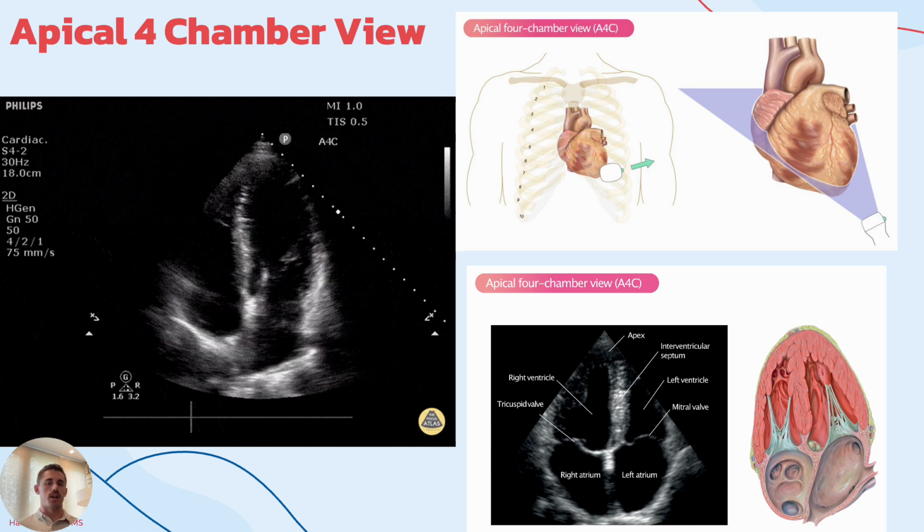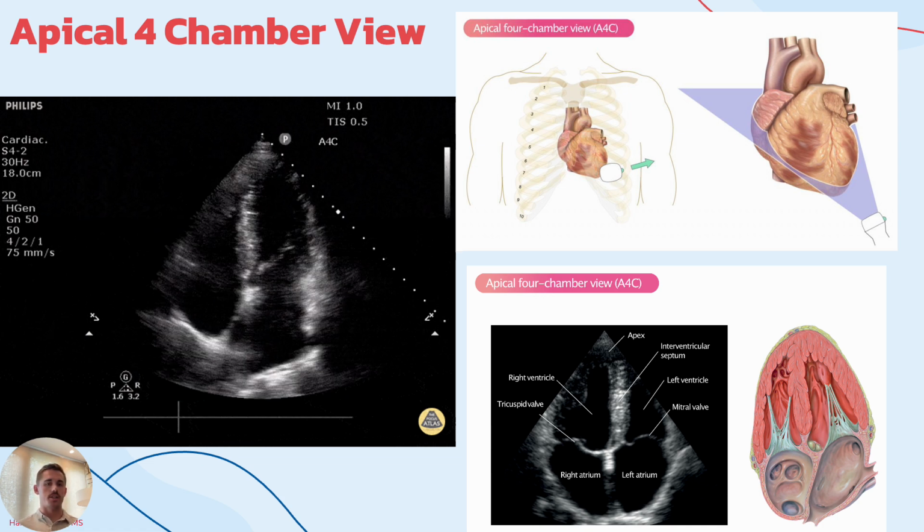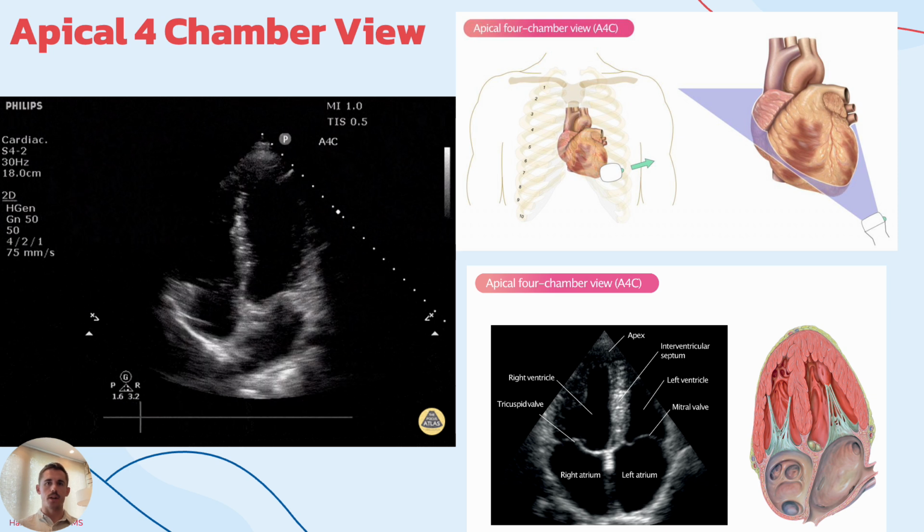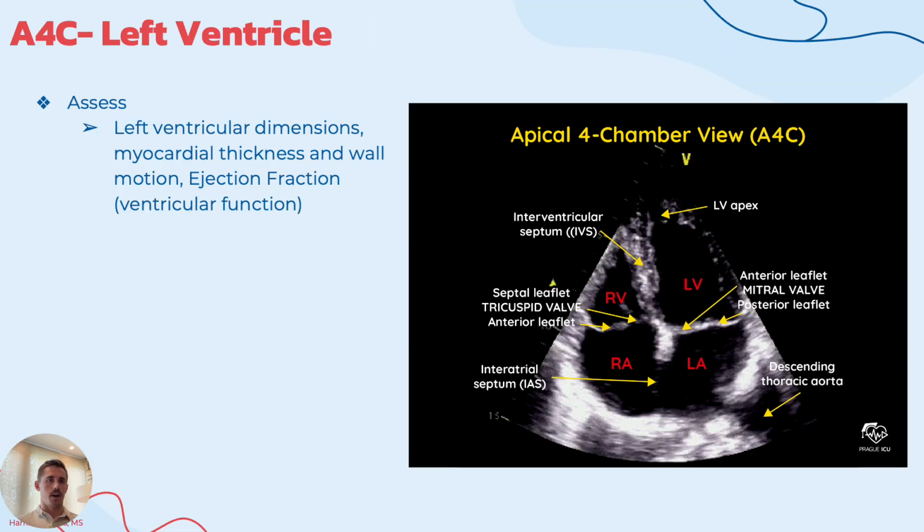If you were looking for, say, a VSD or ASD, you could put on color Doppler and try to see if there's flow between the ventricles or the atria. That shouldn't be there. At the apical 4-chamber view, we can go to the left ventricle. We're going to visually assess for myocardial thickness, wall motion, and then ejection fraction.